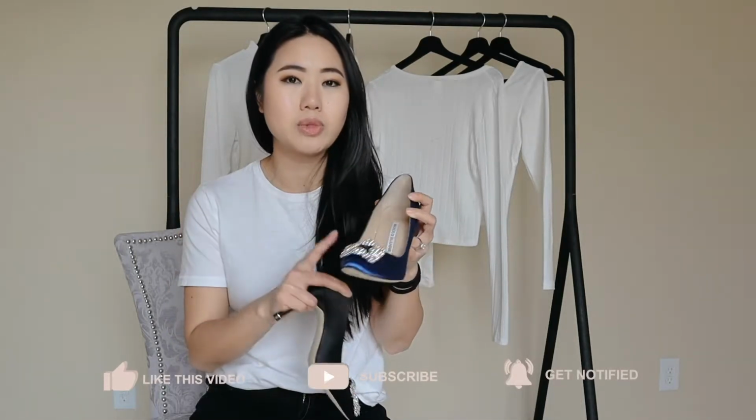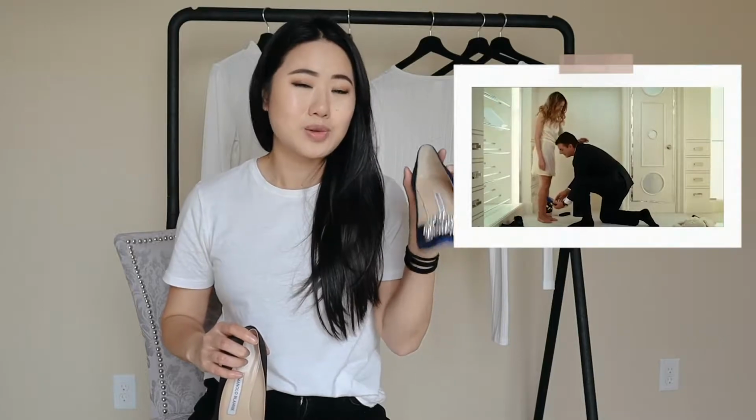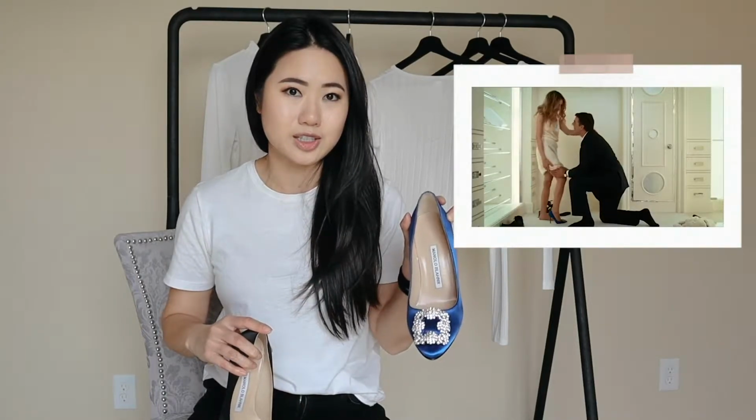These are the almond-toed satin pumps with their signature crystal buckle. These are all handmade in Italy, so the quality is phenomenal. As I mentioned, these were popularized by the Sex and the City show and movie. And for me, I particularly remember the scene with the blue Hangisis where Big proposed to Carrie for the second time using these shoes, and ever since then I always think about Sex and the City every single time I see a pair of Manolo Blahnik Hangisis. I personally think these are such iconic shoes, and they're forever going to be embedded in fashion history.